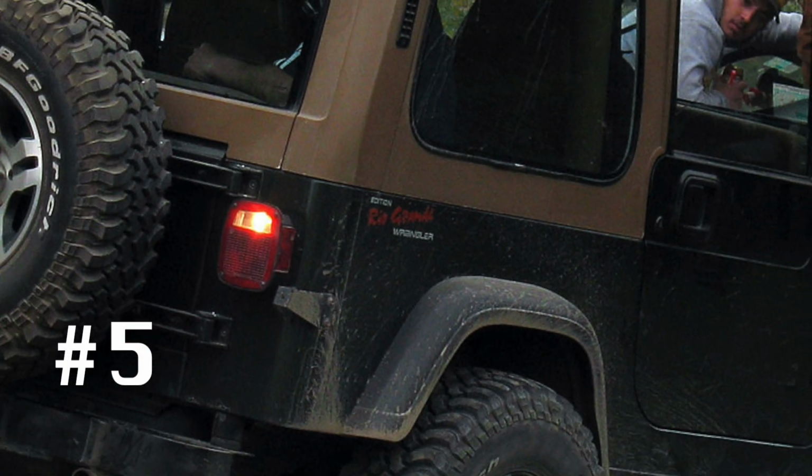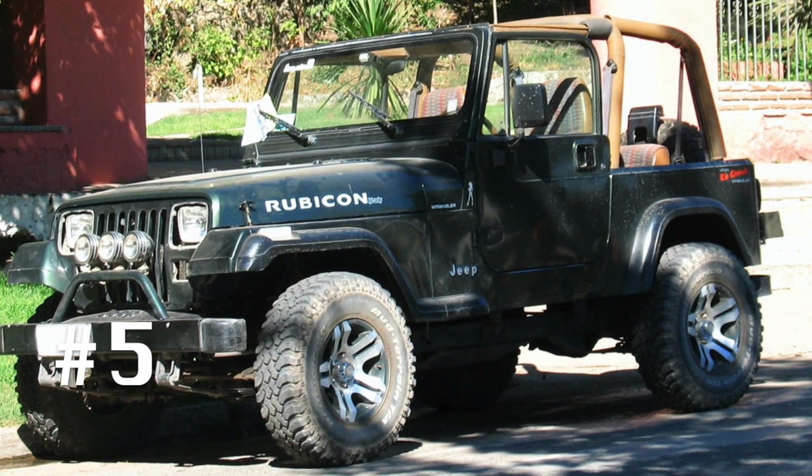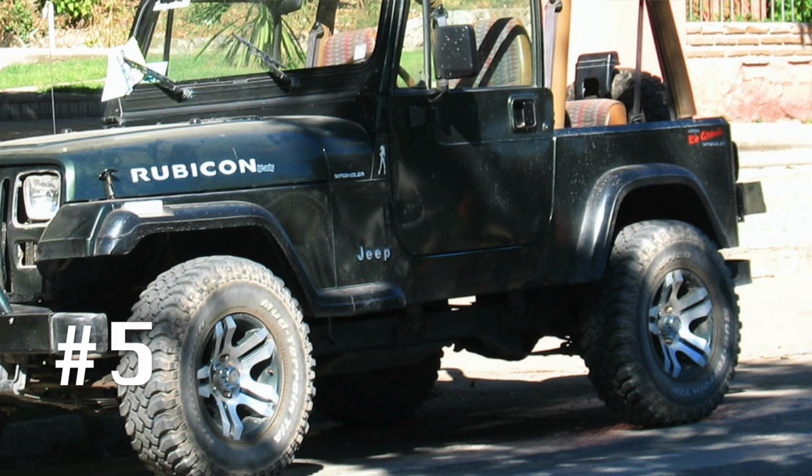Number 5 on the list. I chose 3 different Jeeps to put into the slot because to me they're all, if not on the same level, very close to being on the same level. First one is the Jeep YJ Wrangler Rio Grande. This Jeep was only available in 1995, and it was created to boost interest in the 4-cylinder Wrangler S models.